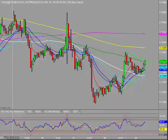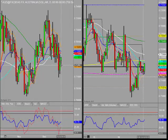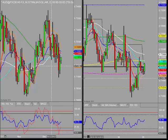Aussie dollar made a good start of pushing back up again on Friday, and it had a decent retrace late on, and now bouncing back, and it's already hit the weekly pivot there.